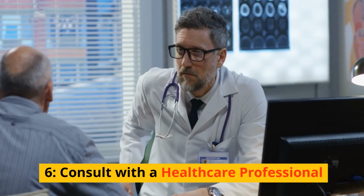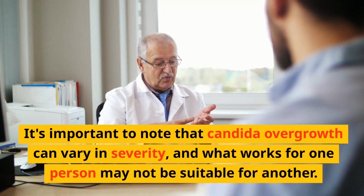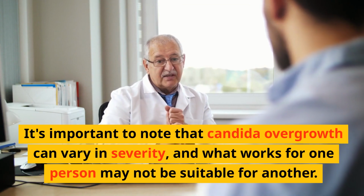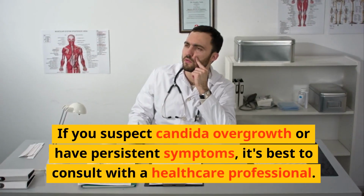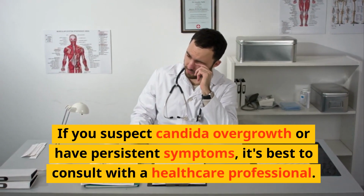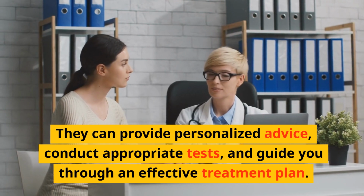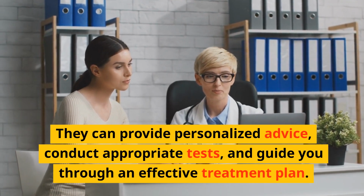6. Consult with a healthcare professional. It's important to note that Candida overgrowth can vary in severity, and what works for one person may not be suitable for another. If you suspect Candida overgrowth or have persistent symptoms, it's best to consult with a healthcare professional. They can provide personalized advice, conduct appropriate tests, and guide you through an effective treatment plan.